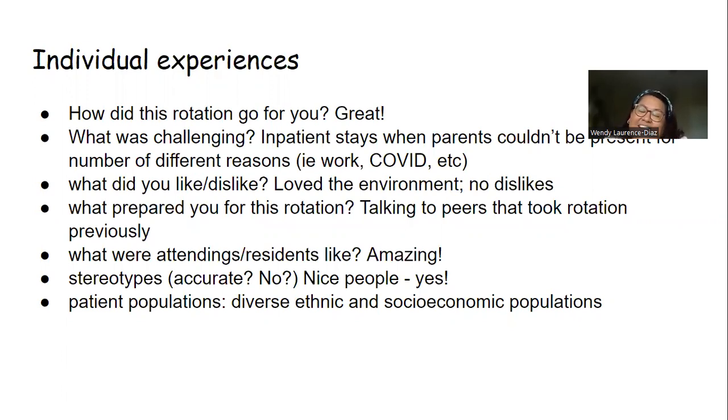What did I like? I love the environment. I'm particularly very fond of lots of cartoons and stuff like that. So it just was very fun. There were no dislikes that I had during this rotation.